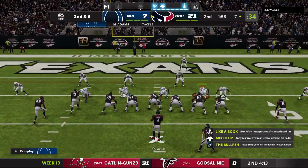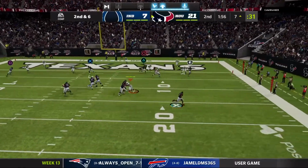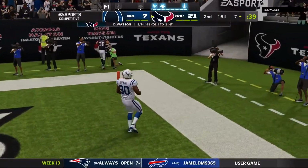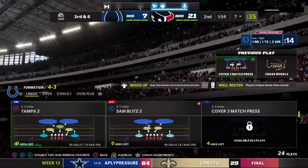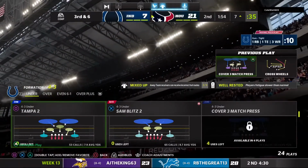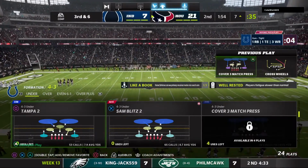2nd and 6 with the ball on the 7. A shotgun snap for Watson. Sliding out of the pocket. And that's going to be knocked away in the end zone. It's incomplete. Kyle Fuller there defensively. So many times when we talk about coverage, we're just about a defender running with a receiver, but a big part of it is understanding where the football is, finding it. In this case, when it arrived, it wasn't a surprise, and he was able to bat it away.